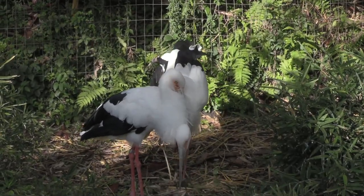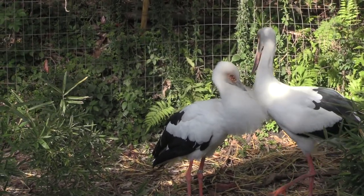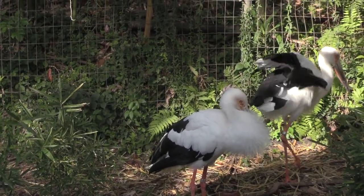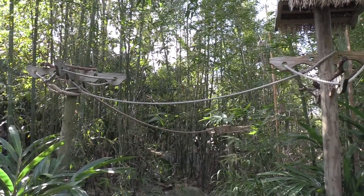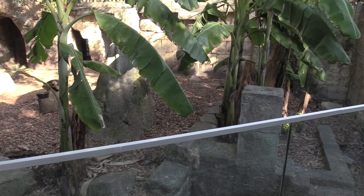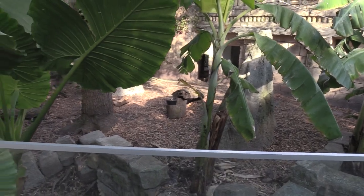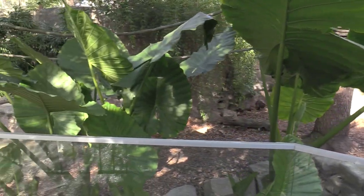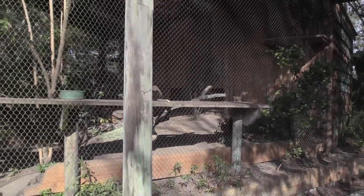Alright, both of them are storking together now. This one's making a nest, or trying to anyway. I guess it's still too cold for the macaws to be out. Alright, so the agouti and the anteater are still in the back. Don't want to be out today apparently. There's still no ocelot.